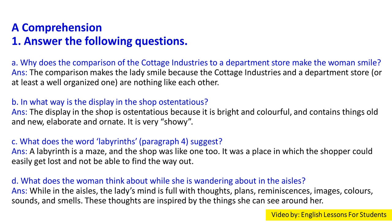C. What does the word labyrinth, paragraph 4, suggest? Answer. A labyrinth is a maze and the shop was like one too. It was a place in which the shopper could easily get lost and not be able to find the way out. D. What does the woman think about while she is wandering about in the aisles? Answer. While in the aisles, the lady's mind is full of thoughts, plans, reminiscences, images, colors, sounds and smells. These thoughts are inspired by the things she can see around her.